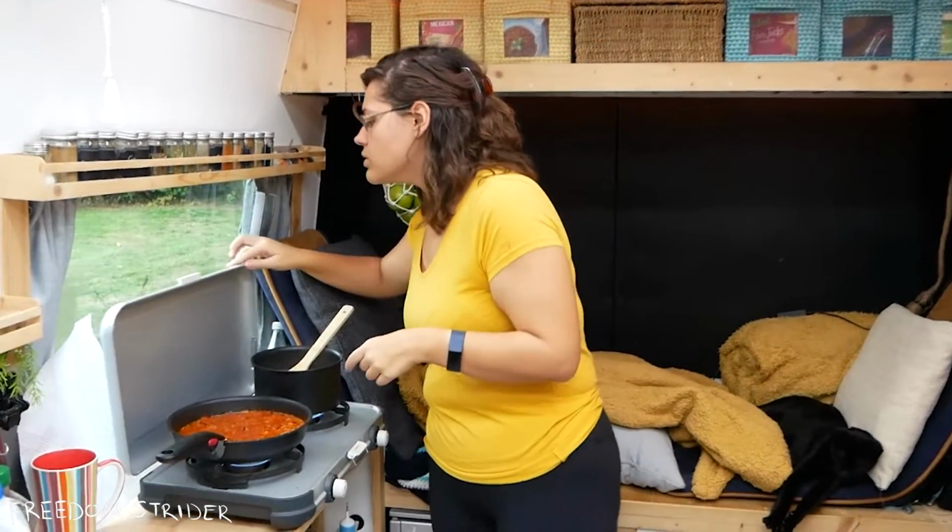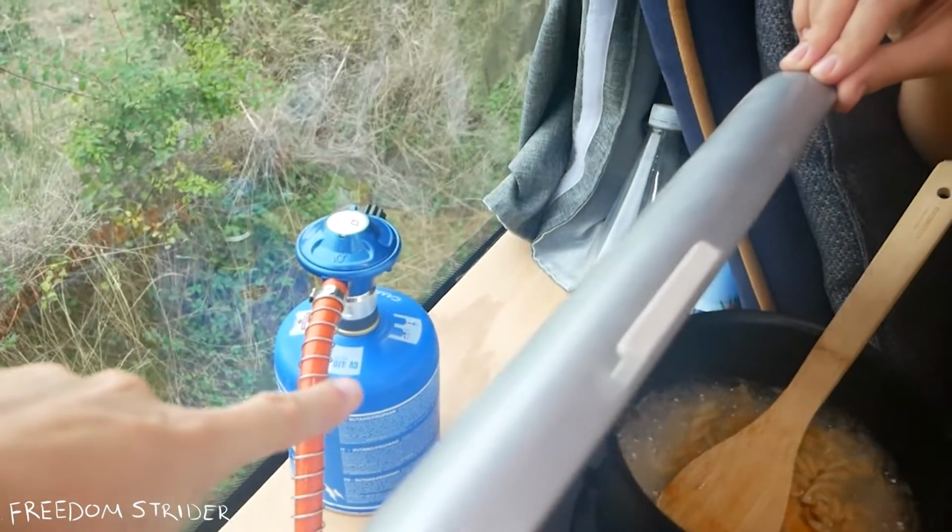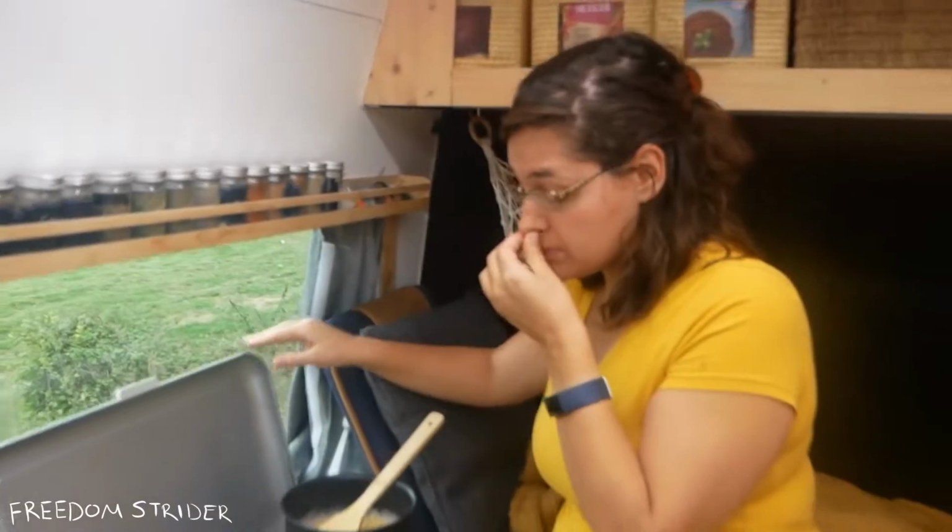And these all run on these canisters. Yep, so these are Campingaz CV470 canisters. You can buy them all over Europe, in packs of 10 and 12. And suddenly I sound like Sam.